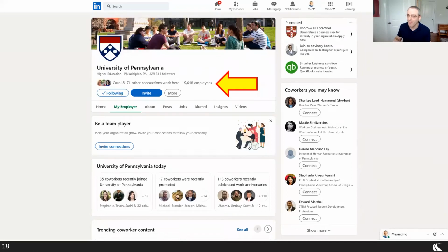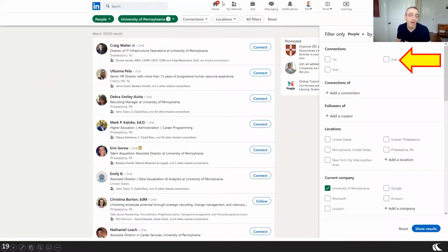And employees, from a LinkedIn perspective, is a gray area, right? So a student who works here as a TA might be classified as an employee here. A postdoc sometimes might be an employee. So it's not a perfect match, but it's good enough for what we need it for. So if I click on that, that's actually a hyperlink. It's going to take me to this list of University of Pennsylvania employees that I can then search and filter through by various different factors.